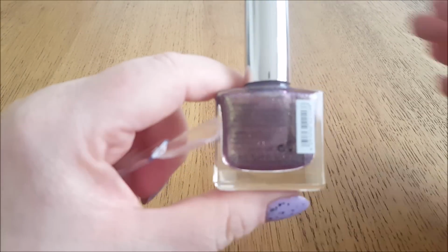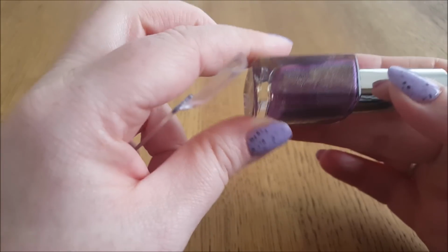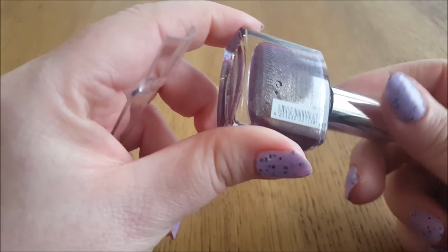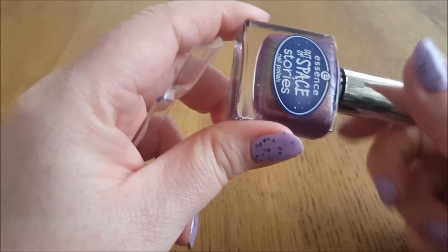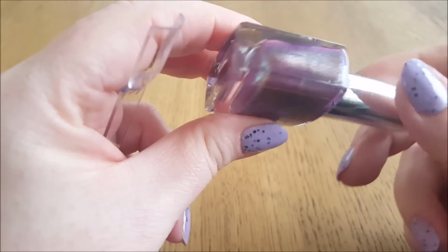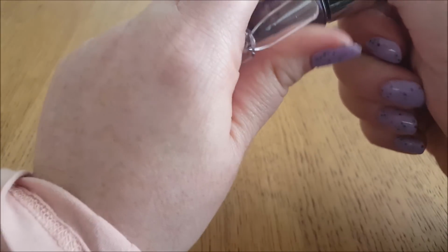This is called Space Glam, and my oh my is this glam. This kind of reminds me of a Femme Fatale type polish. It's really gorgeous. It's a purple base, a reddish purple base with tons of gold shimmer in it. There seems to be a colour shifting shimmer in there. So let's get it open to see what it's like.